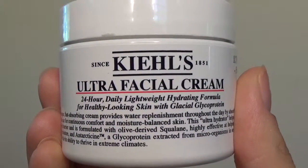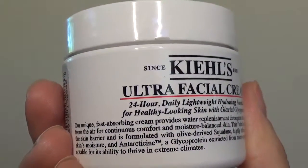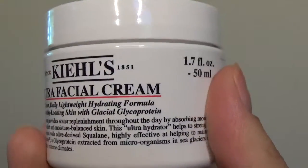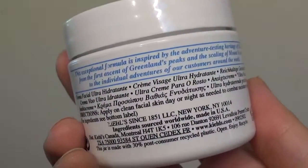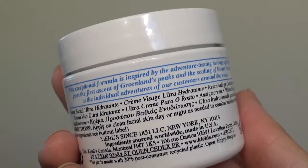I got 2, so I was able to use this for a few days, and wow, even without the serums I have now and with my previous routine, my skin felt so silky and nourished. Despite it being a cream, it's really not that thick, and like I said in my previous video, it has a gel-like consistency while still feeling more moisturizing than a gel cream might feel.